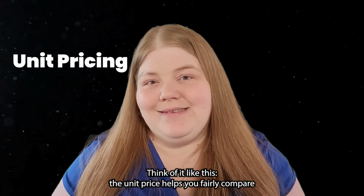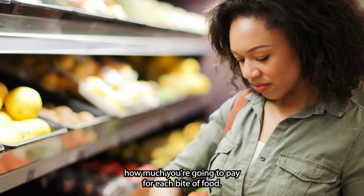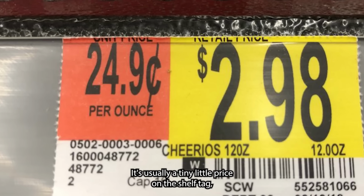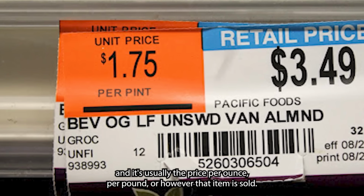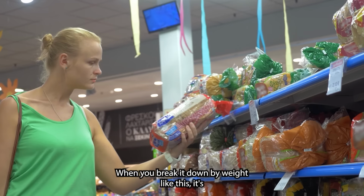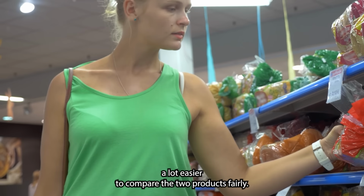Think of it like this. The unit price helps you fairly compare how much you're going to pay for each bite of food. It's usually a tiny little price on the shelf tag, and it's usually the price per ounce, per pound, or however that item is sold. When you break it down by weight like this, it's a lot easier to compare the two products fairly.